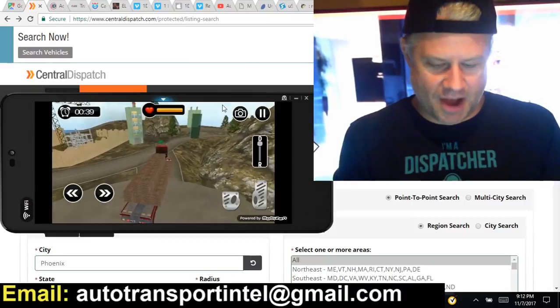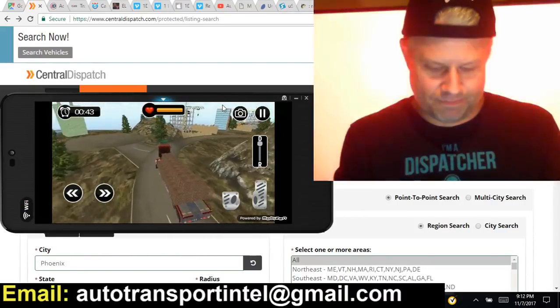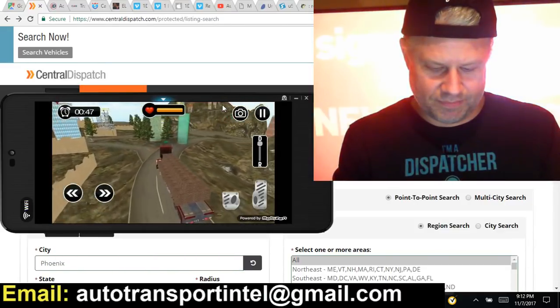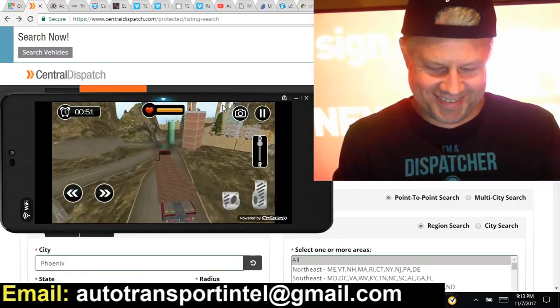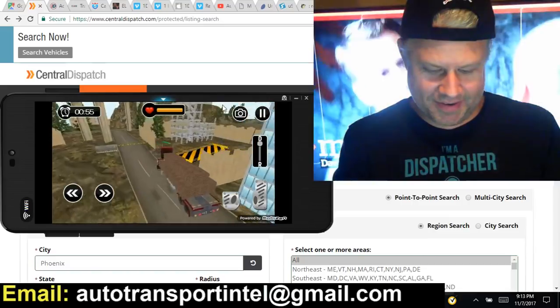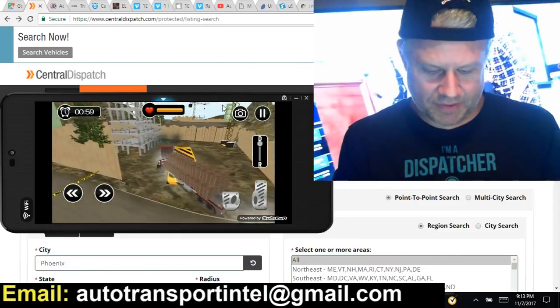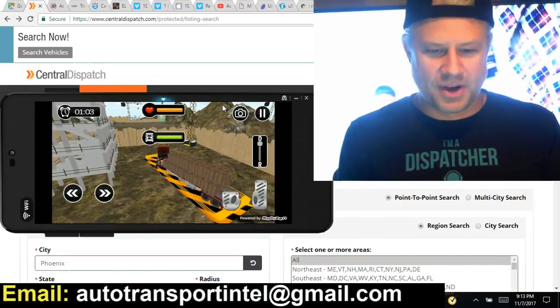So this game is awesome. It's actually really hard at first. Spot on the fence. Sweet. Oh, yeah. That should be 3 hearts right there.